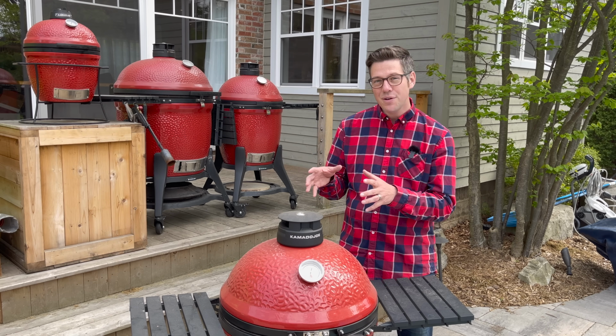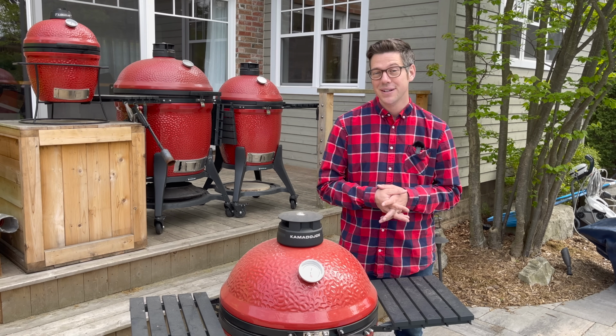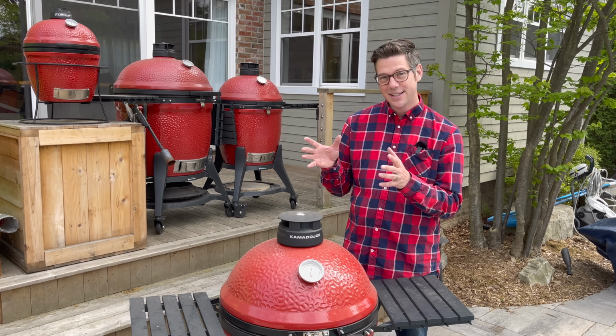But there are a few holdbacks here for the Pellet Joe for my personal taste. The first is the price.